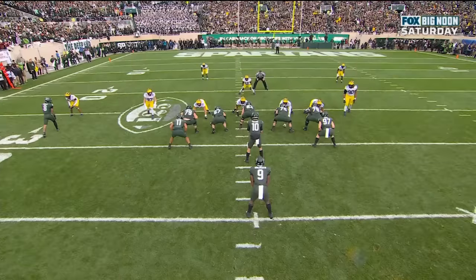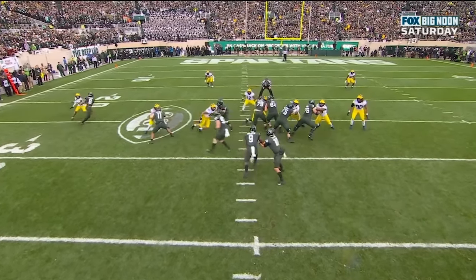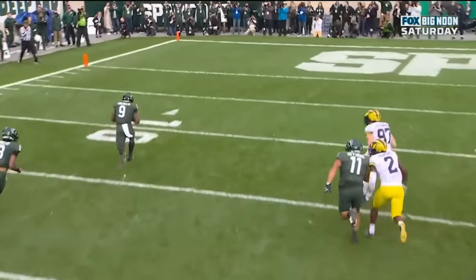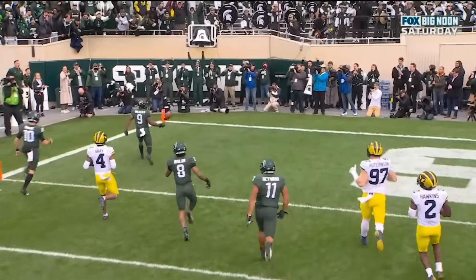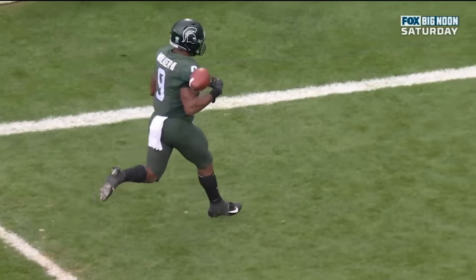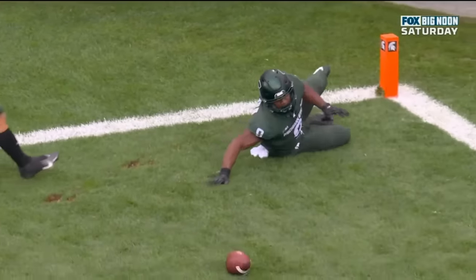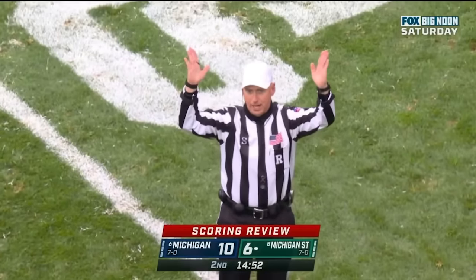Good running backs gain yards. Great running backs take a broken play, something that looks like nothing, and they turn it into huge explosive plays. Look at Walker as he finds the space. The only question is, did he have control right when he crossed the goal line? They'll take a look, and it looks like he does, but my goodness, that ball just slipping out of his hand as he was going across, and they will take a deeper look at this. The ruling on the field stands, touchdown.